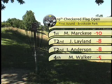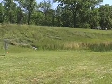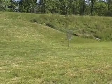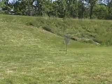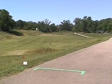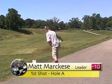So now the lead group will move across the course to hole A, the first of the 3 temporary holes on this 21-hole layout. It's a 200-foot pitch downhill, and Jeff Leyland is first on the tee. It's a great-looking shot. He'll have about 6 feet for his birdie. And so as Matt Marquise steps to the tee, he will have to park this one to maintain his 2-stroke lead over Jeff.